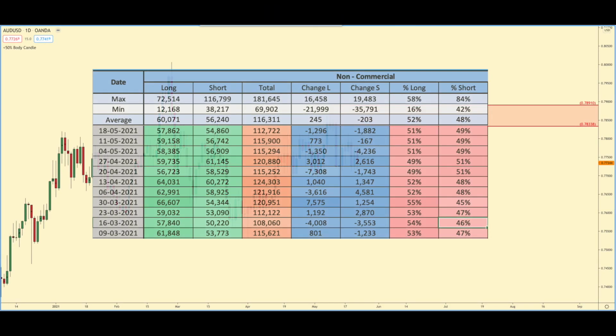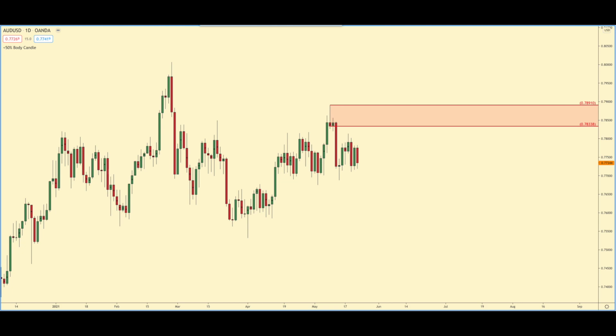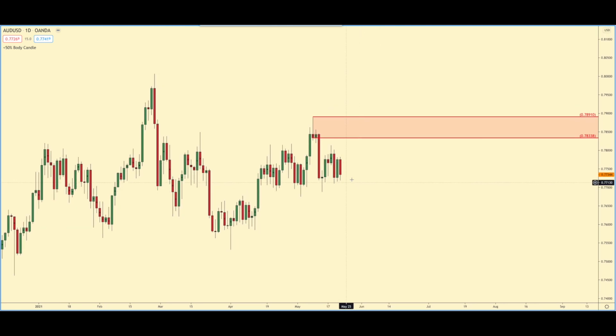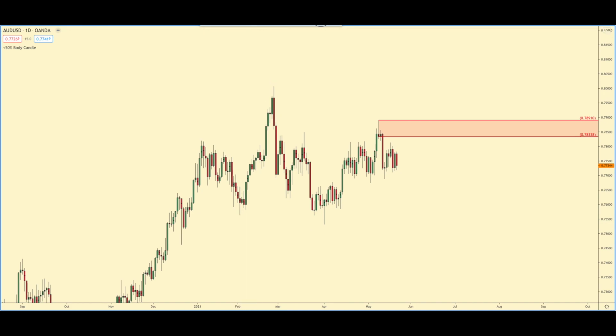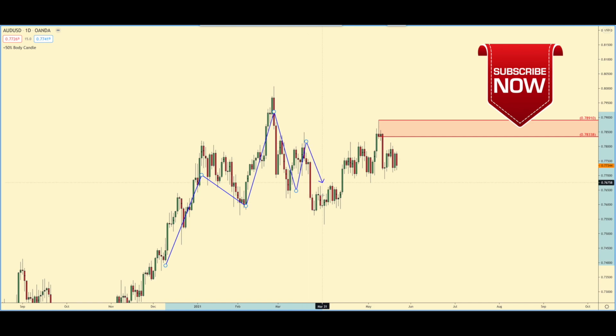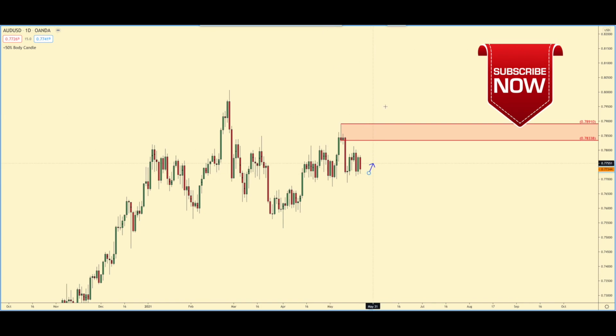All right, on to AUDUSD, the Aussie dollar. The past week, the banks got rid of about 1,300 longs and about 1,800 shorts as well. Never really too much to go off the COT report there with the Aussie dollar. And this whole price action is just sideways. As you can see, price had this nice push up, and then it's just been sideways. And clearly, in my opinion, the whales, the biggest institutions, are just accumulating a position. And in my opinion, it's to the upside.